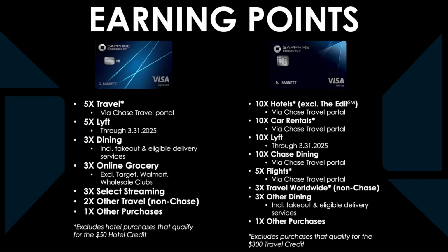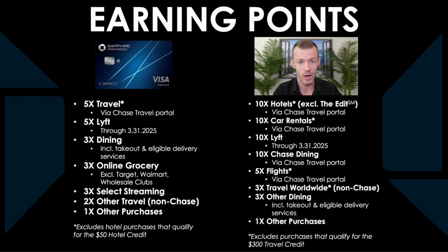Then we move down to 5 points per dollar on flights, also through the Chase Travel Portal. Then any other travel you book, for example, directly with an airline or hotel, even a third-party travel agency, so non-Chase stuff, that will all be triple points for travel worldwide. Also triple on other dining outside of Chase, so directly with a restaurant, for example, and then 1x on all of your other purchases. That's a lot to digest, I realize, especially with portal versus non-portal, so feel free to pause this a bit longer to take it all in.